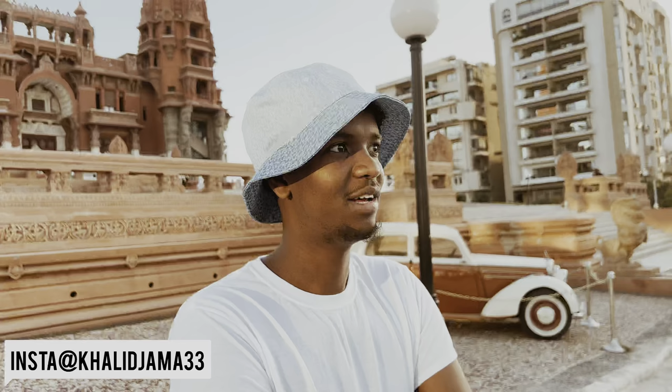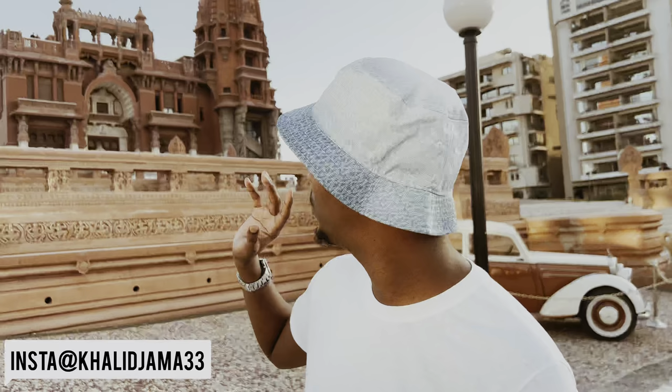Basically, what I'm about to show you guys is a lot of things that you've never seen. And for all those people that want to travel, I want you guys to come visit Barun place. It's a tour place where you see a lot of different things. Okay, so right now I'm about to go into the palace right there, and we're gonna see this 100 year old palace.